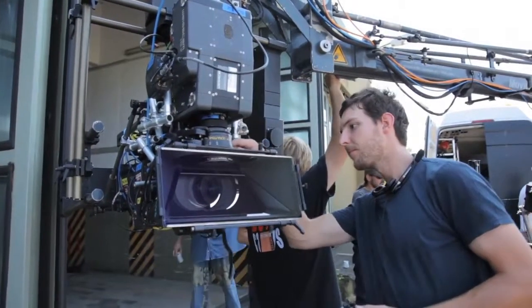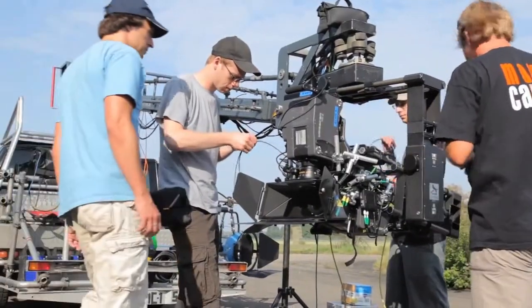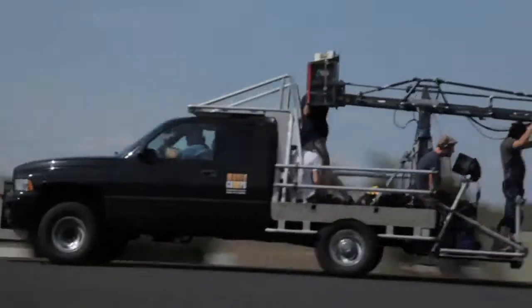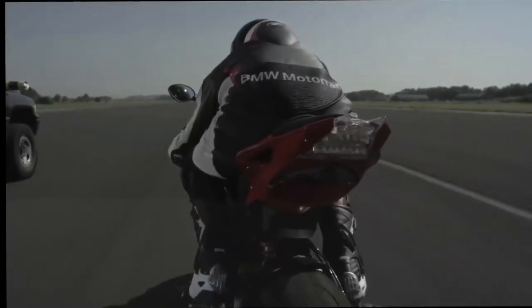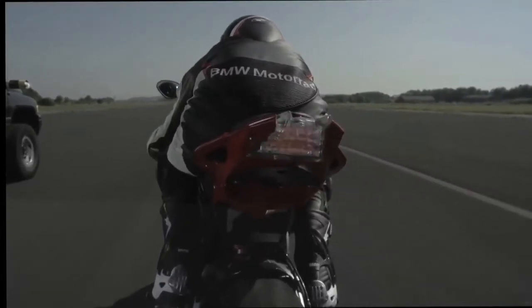We found a way to put everything in a compact way onto the rig, and so we had the chance to pan and tilt and roll the whole camera, even if we go 120 kilometers per hour. To get the most 3D effect out of the shooting, we really need to have the motorbike as close as possible to the rig. In the end, if you see the bike going that close to the rig in 3D, it really pulls out of the screen and you see it almost coming towards your face.